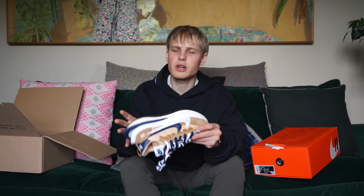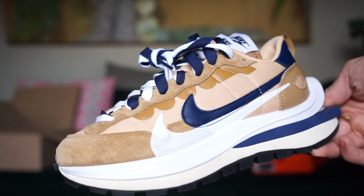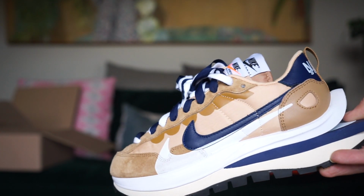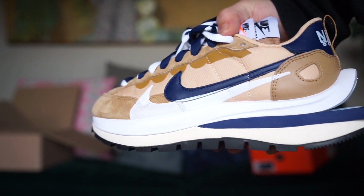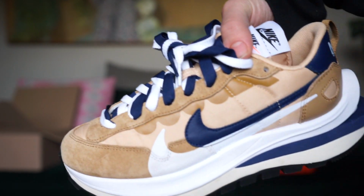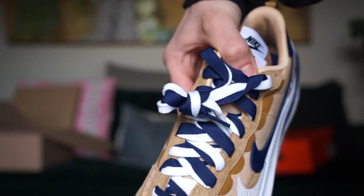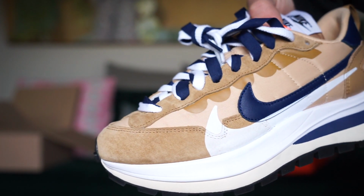But yeah, here's what it looks like in hand. You can see you've got the beige with the blue lace and then the white lace and then the blue and white laces along with the beige. This one doesn't have the mesh paneling this time. It's like a foamy, it's still mesh but it's like foam, it's not see-through like the older model, but yeah, still a cool colorway nevertheless. But stay tuned for some more updates.